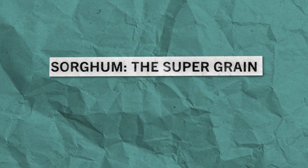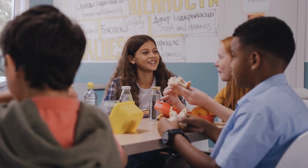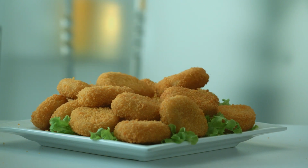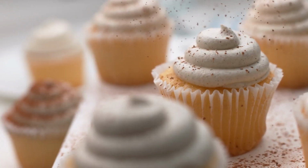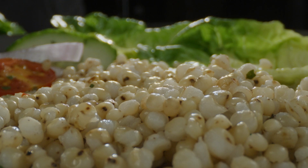Let's imagine you're sitting down at a table, about to eat your favorite meal. What's on your plate? Is it a fruit or vegetable? A source of protein like chicken nuggets or a hamburger? A grain like noodles, rice, or bread? Or maybe it's a sugary, sweet dessert. Did any of you think of sorghum?